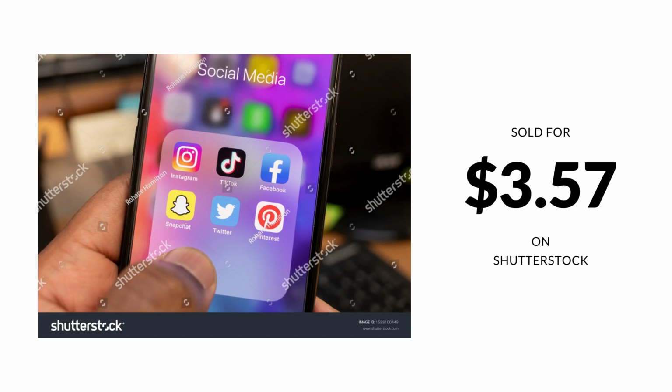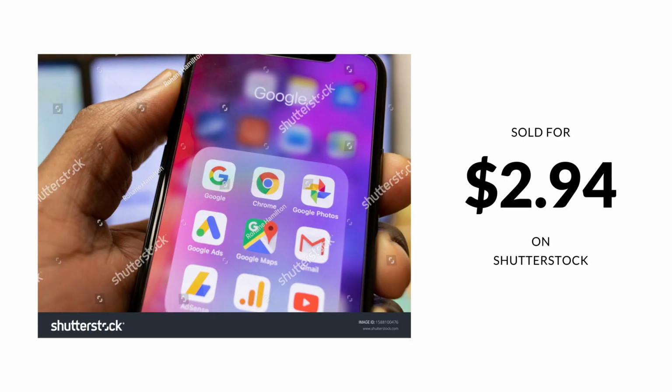The first one being an on-demand sale that I took of me holding a cell phone showing different social media app icons. That one sold for $3.57. The second one is also an on-demand sale and very similar to the last, and it's me holding the cell phone, similar to the last photo, but this time displaying all the different types of apps that Google owns. So like YouTube, Gmail, Google Drive, Google Maps, and similar products.